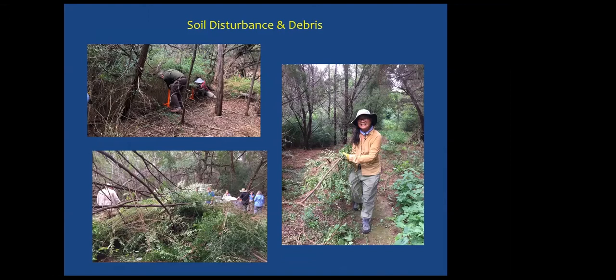You can stage it for mechanical chipping later. If it's seedless, you can spread it across the landscape to naturally decompose, or you can lay it in berms running horizontally across the slope to reduce erosion. However, you must not toss it into a large pile and leave it because it creates a wildfire hazard. The firefighters refer to brush piles as jackpot fuels.